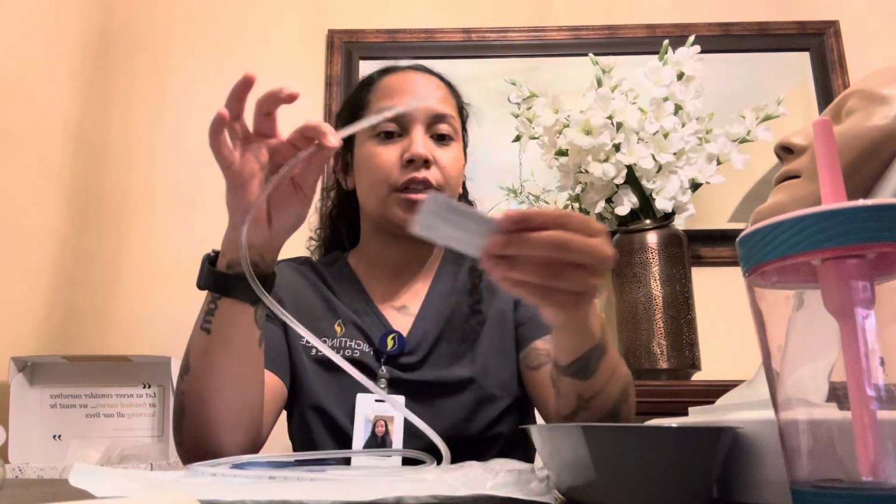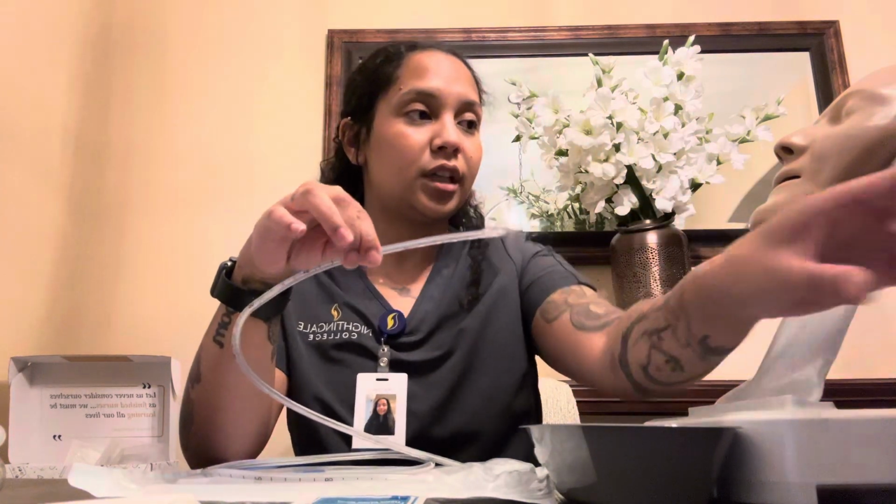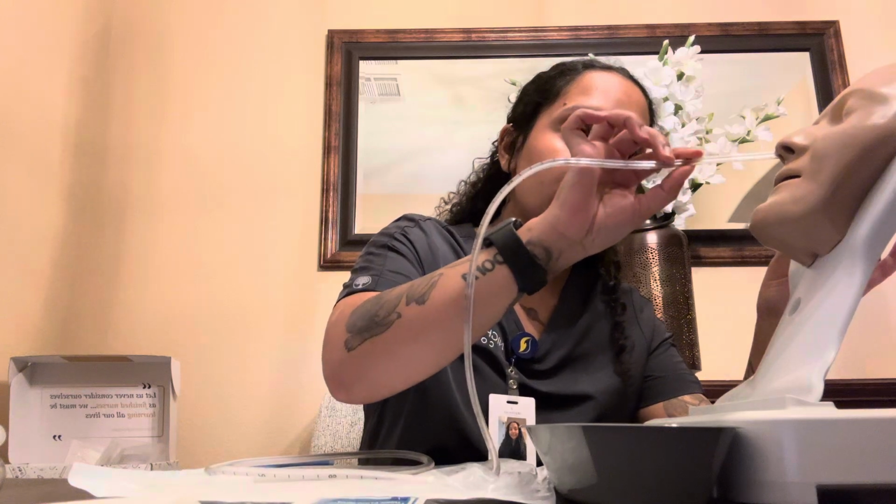So now my tube is ready to go. It's all warm and malleable. And then I have my lube here and then the water for her to drink or whatever she feels like drinking. Okay, Tina, we're going to go ahead and start the procedure. I'm going to have you look up at first, okay? Just a little bit forward. Obviously, we're making sure her bed is high Fowler's. Don't know if that's obvious. Okay. So I dipped it in the lube. We're going to go ahead and insert it.